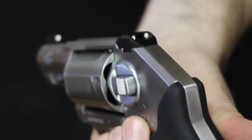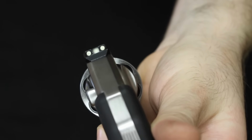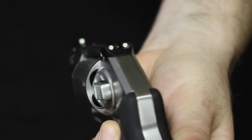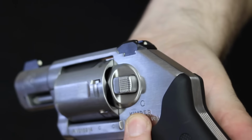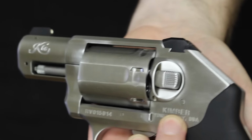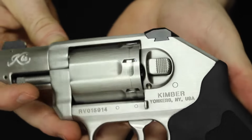So the sights here on the Kimber are in a 3-dot configuration. Nicer sight setup than on the other two, obviously. Now the rear sight is dovetailed in place, so rear sight replacements are going to be pretty easy. Also, you could technically drift it for windage. Of course, there is no elevation adjustment on these, just like on the other two.